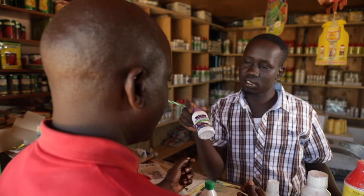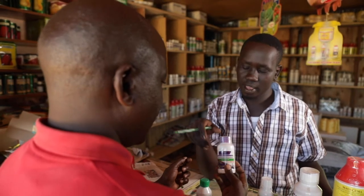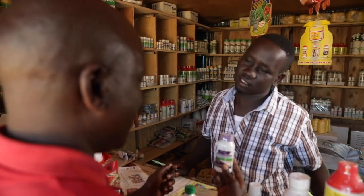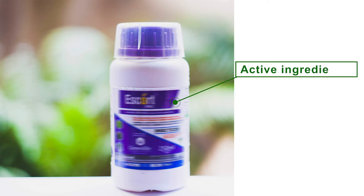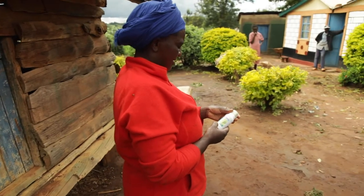Check the product label for the product registration number provided by the Pest Control Products Board, registration number PCPB in brackets R/P. Check the expiry date, ensuring it is fit for use. Check the active ingredient stated on the label. Seek advice from your extension officer on the appropriate active ingredient to help manage the fall armyworm.